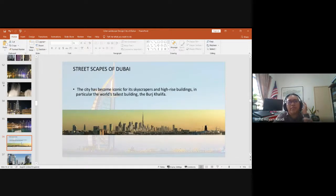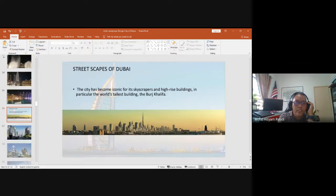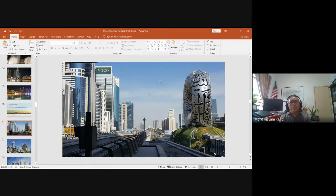So the city has become iconic for its skyscrapers and highest buildings, in particular the world's tallest building, the Burj Khalifa. So this is the skyline, which shows the identity. And moving around, next to it is, what they call it, the Dubai Museum of the Future. So you can see the building next, on the right side. There's the museum, and it shows very unique public art. It's like a sculpture, but it's a building. The building can be a sculpture, or a sculpture can also be a building.